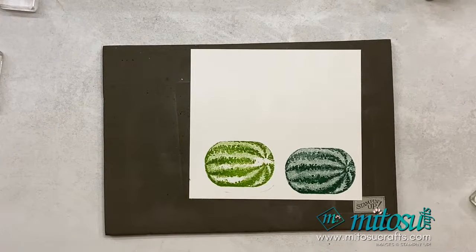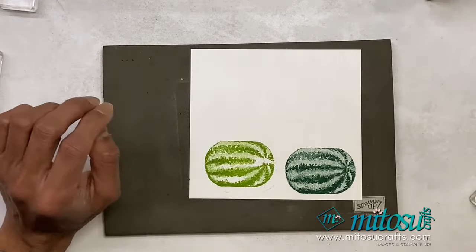Which watermelon do you prefer? Darker or lighter? I think I actually prefer the darker. I'm just looking for my water painters. Or Wink of Stella would work okay. And I don't know where it is. I like the lights to look lighter. Have you seen the water painters? No. It's gone walkies. So Wink of Stella it is.